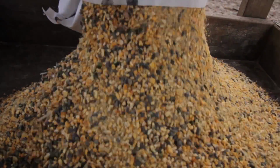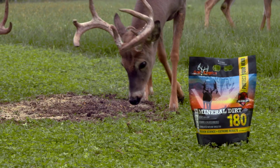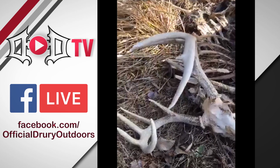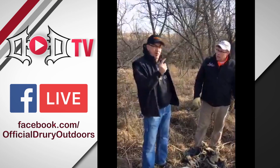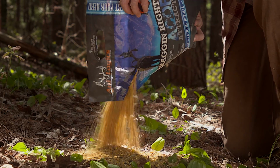But I had Mark Freeze and Reed Lighting with AniLogics, and now it's time to turn a negative into a positive and talk to the smart guys a little bit. These guys know a great deal about herd health, and that's what I want ultimately, the healthiest possible herd I can have. Back in the summer of '12, we had an incredible EHD outbreak, and that's what really led me to get to know Mark and Reed and all the folks up at AniLogics.